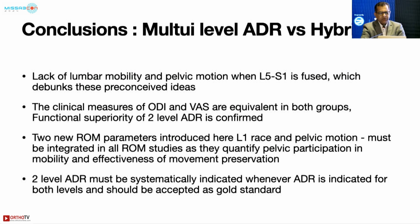So the conclusion of multi-level ADR versus hybrid was that the lack of lumbar mobility and pelvic movements when L5-S1 was fused debunks the preconceived ideas. The clinical outcomes of ODI and VAS were equivalent in both groups, and the functional superiority was seen in two-level ADR. Two new range of movement parameters were introduced here, L1 raise and the pelvic movement, and they must be integrated in most of the range of movement studies because they quantify the pelvic participation in the mobility and effectiveness of the movement preservation. Two-level ADR must be systematically indicated whenever there are indications of ADR at multiple places and should be accepted as a gold standard.